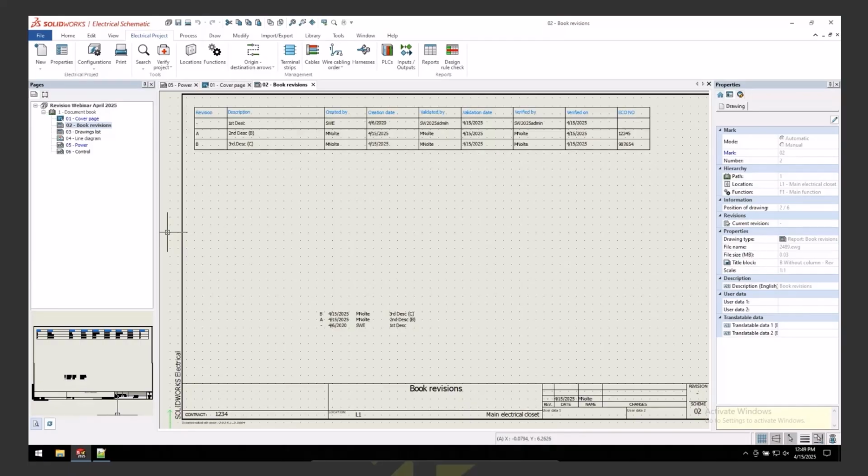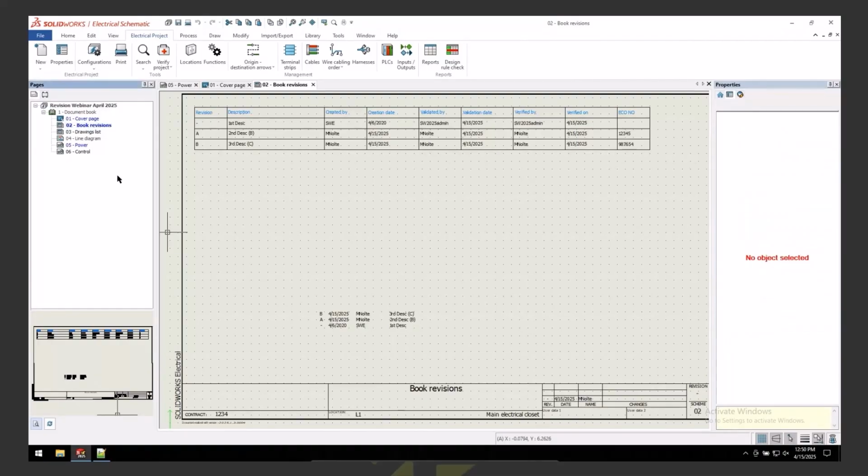So let's talk about snapshots and version control. In the SOLIDWORKS Electrical software, out of the box, whether it be Electrical Schematics Standard, which most people don't have, or Electrical Schematics Professional, which tends to be most of our customers, not to be confused with Electrical Pro, but that's a whole other conversation. Both Electrical Schematics Professional and Electrical Schematics Standard have the ability of doing snapshots.